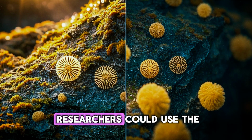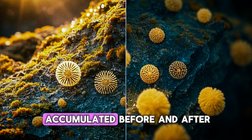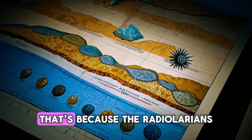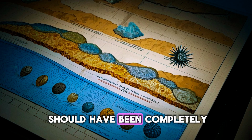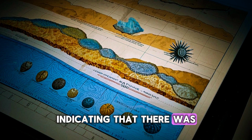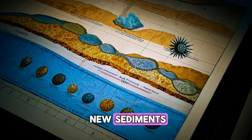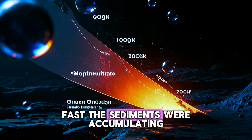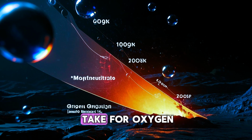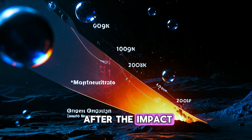This meant that the researchers could use the Foraminifera to figure out how quickly the sediments accumulated before and after the extinction event. That's because the radiolarians should have been completely wiped out, but they weren't, indicating that there was some sort of interruption in the deposition of new sediments. Once they knew how fast the sediments were accumulating, the team could estimate how long it would take for oxygen levels on the sea floor to return to normal after the impact.